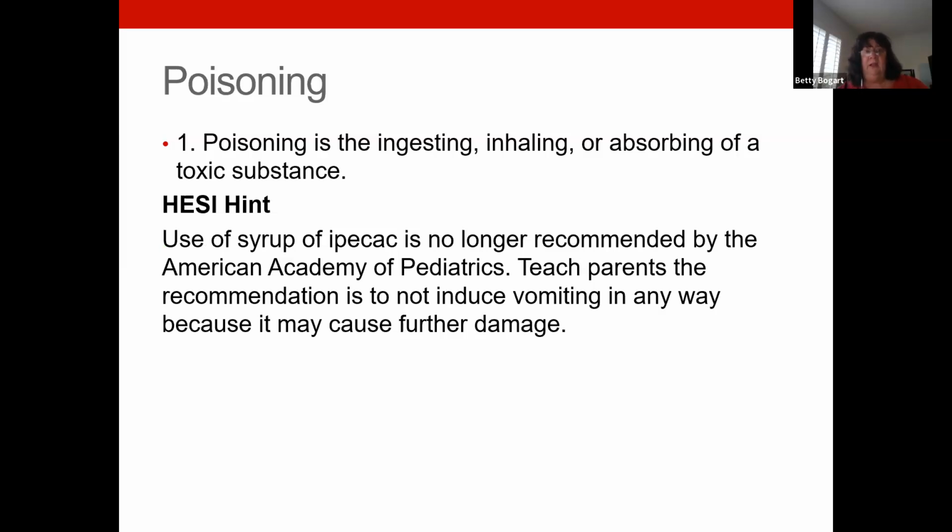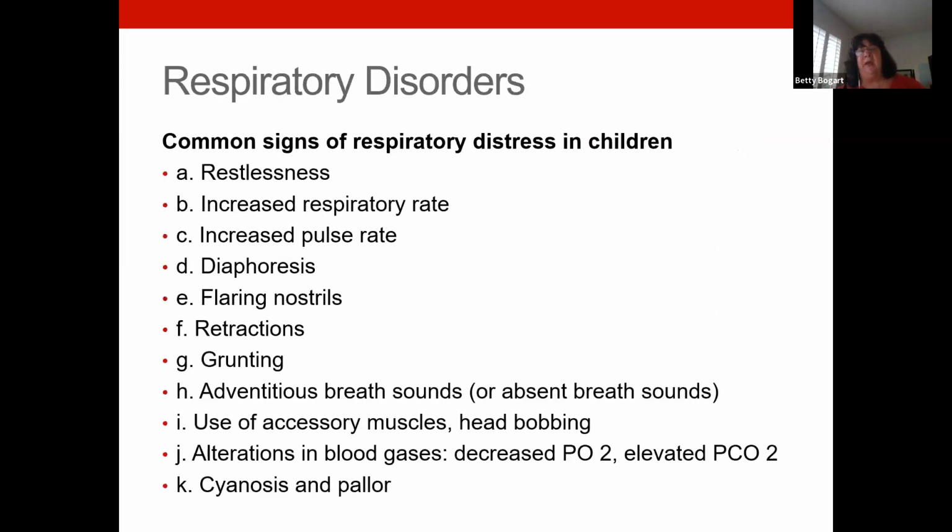Now, poisoning, we know we have poison control. Anything that goes in, first thing an ER triage nurse does is call poison control. We get what's gone on, get their vitals, call in, they tell us the treatment. We should never have a child vomit, okay? Don't have a kid vomit. It is not recommended anymore, okay? So what do we teach parents? Call poison control and then get the kid to medical care.